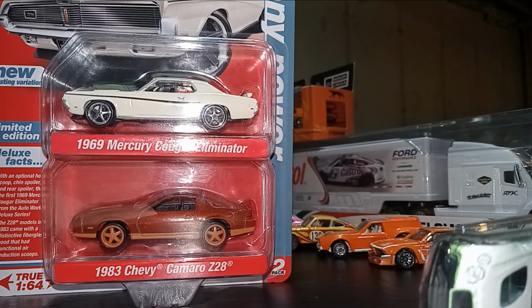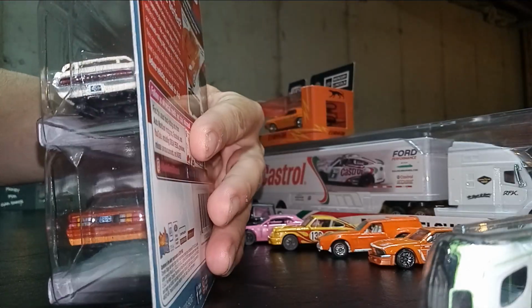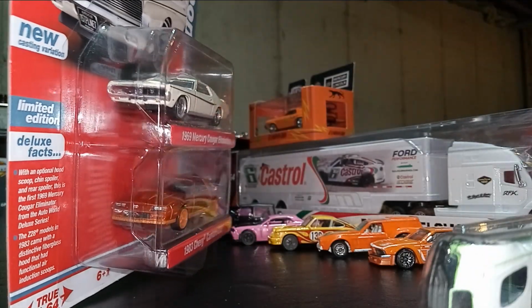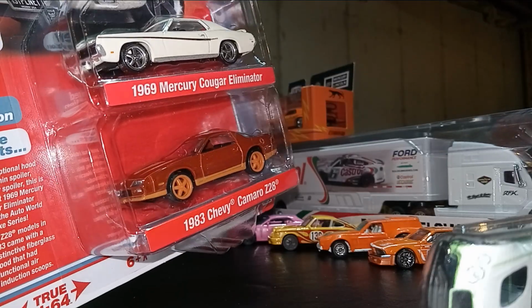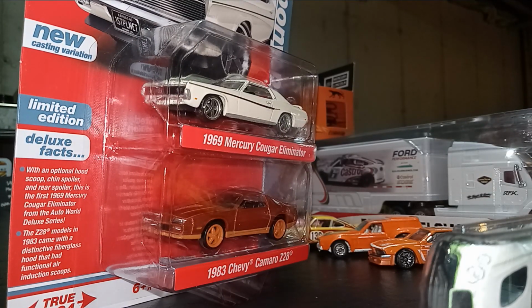It's an '83. Yeah, it's sweet, man. You'd have been hot stuff in '83 driving one of those. But the Cougar Eliminator in that beautiful white, a champion white. Very nicely detailed casting. You can see the little bitty Cougar emblem in the grill. And the Camaro got that Chevy emblem with the cool red, white, and blue stripes. And another note on the Camaro, quad headlights. Yeah, that's definitely cool.